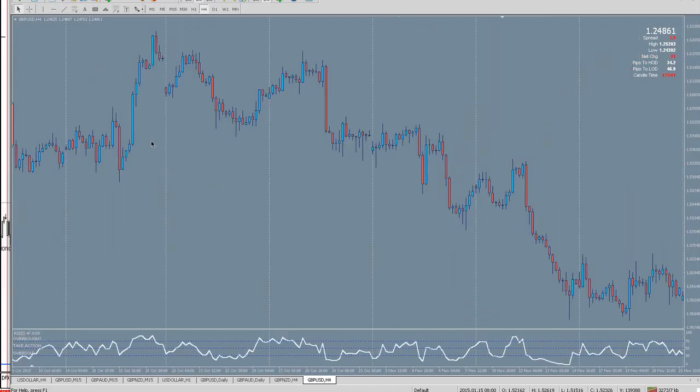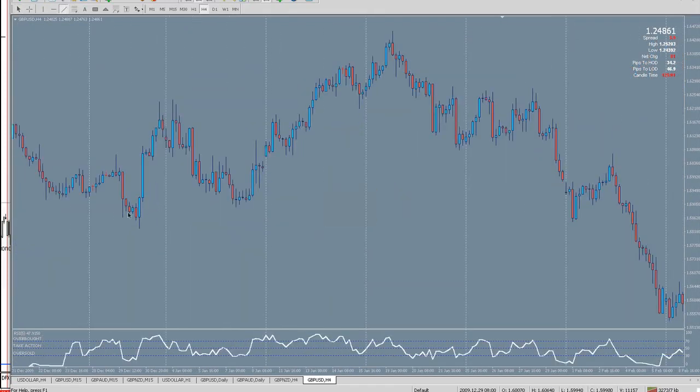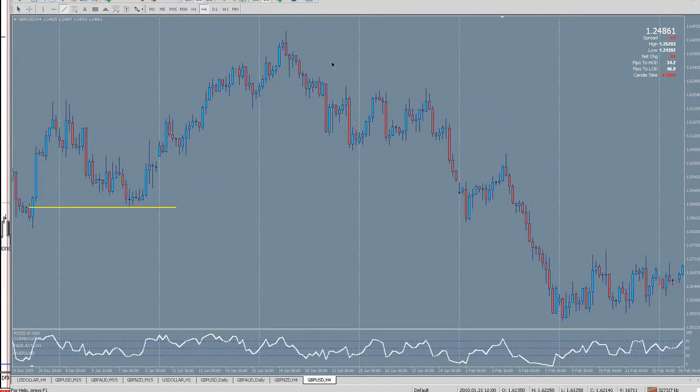So what I'm going to do is I'm going to go back and just show you how to get in on the 4 hour. Look at that, how beautiful that is. Order block here, rallies up, comes down, touches it, rallies away. You don't enter on the 4 hour, you just find the setups on the 4 hour.